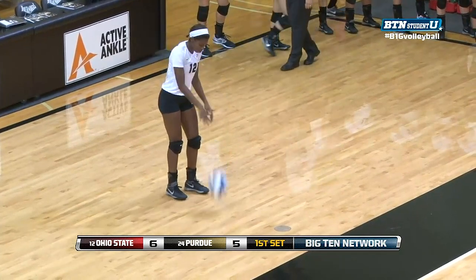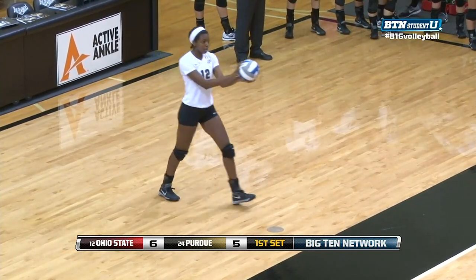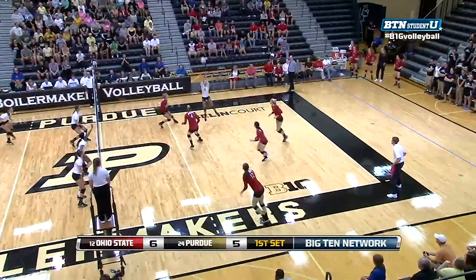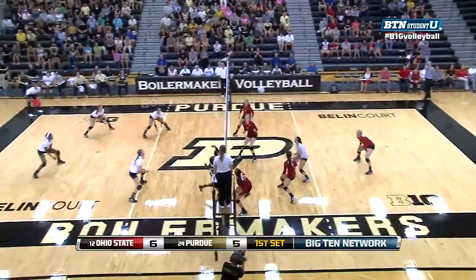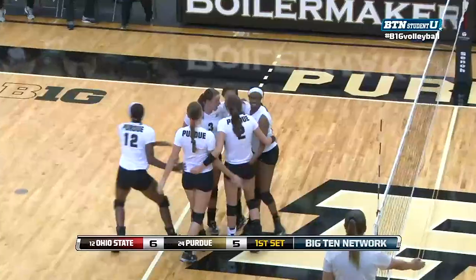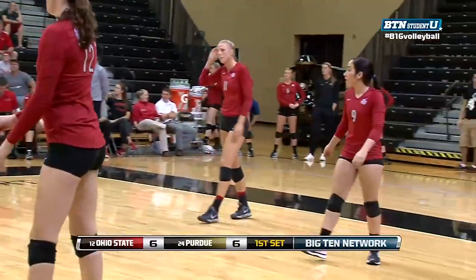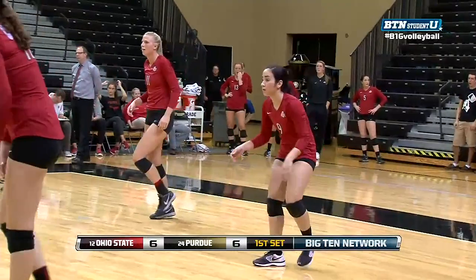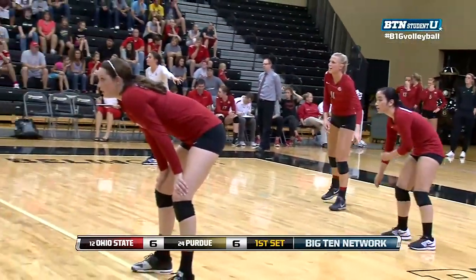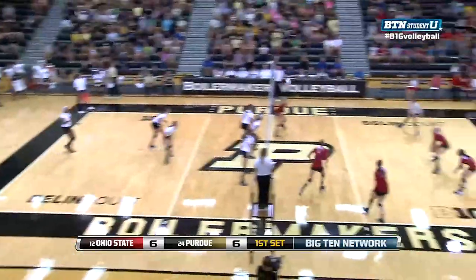Kiki Jones back to serve for the Boilermakers. So Leary back to pass for Ohio State. Here we go, blocked back into the court by Purdue. Now, Ohio State doesn't have their best lineup in the front row right now. Leary's in the back row. Let's see if they try to go to her. Setter is up for Ohio State, so only two attackers in the front row.